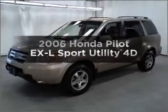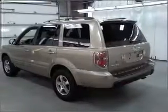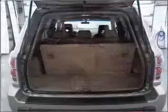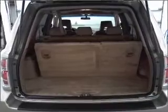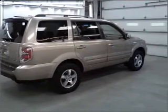Imagine yourself in this 2006 Honda Pilot. If you're looking for an automobile with great attributes, look no further. With a reliable engine that responds smoothly to its automatic transmission, premium wheels lend a distinctive appearance. You will appreciate the safety feature of anti-lock brakes.